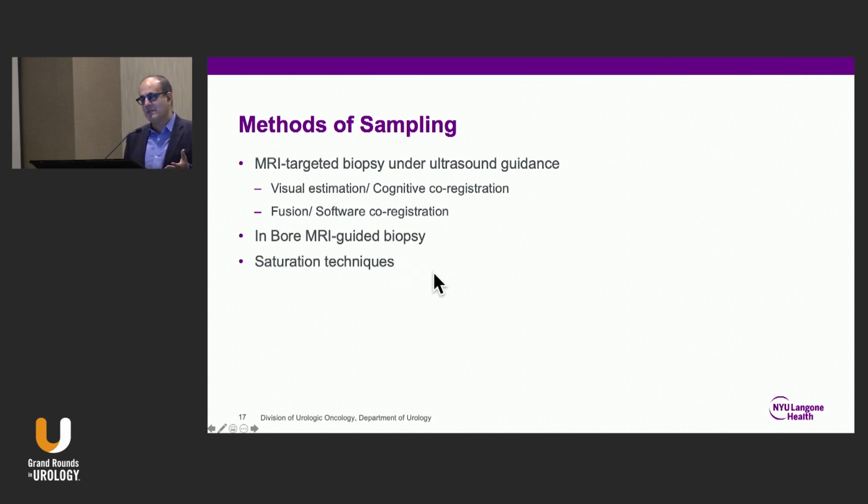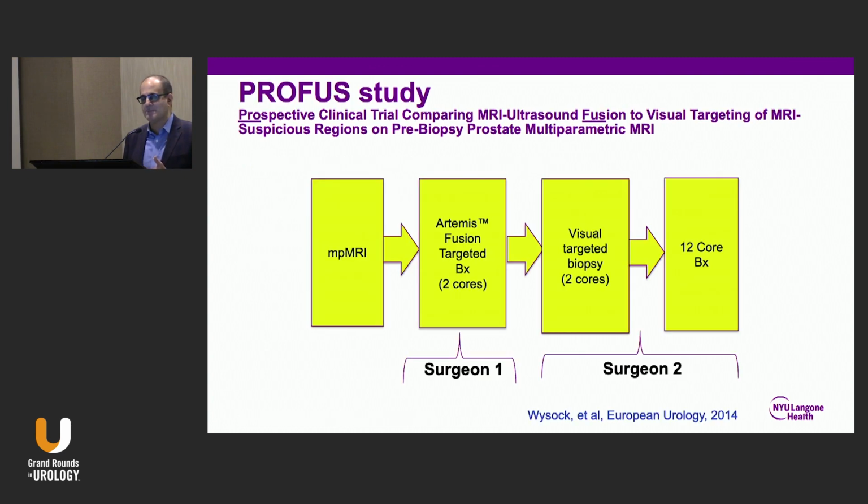I'm going to spend the next few minutes trying to tell you how I think the MRI targeted biopsy technique might influence the likelihood of a false negative biopsy. Very early on, when we were first evaluating fusion, we did a study called the PROFUSE study, which was published now about 7 years ago.